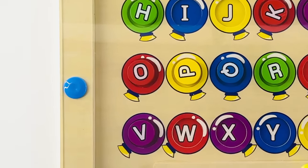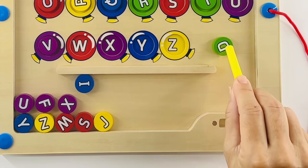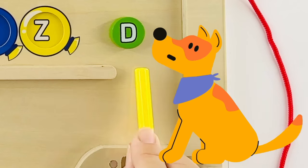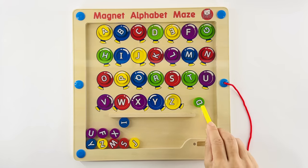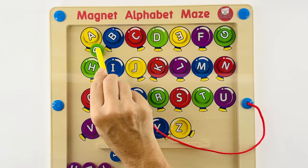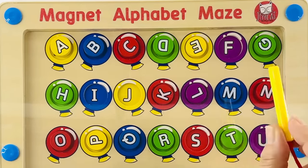Red O. Which one should we do next? Let's do this one. The letter D, and it's green. D stands for dog. But I don't think there are any green dogs. Let's help D find its home. Hey, this alphabet's starting to come together.